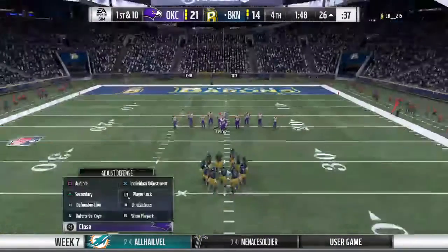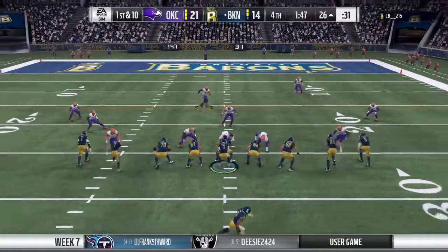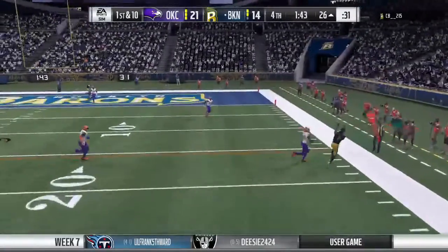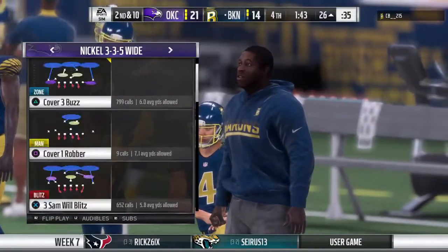Now the offense lining up 1st and 10. He'll look to throw. And he just gets rid of it. Throws it away. The wise move there. Looked like nobody open. Now 2nd down.